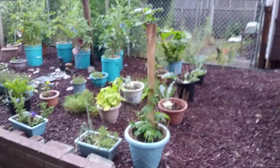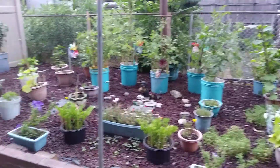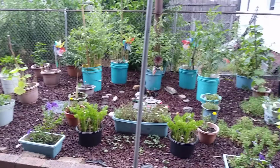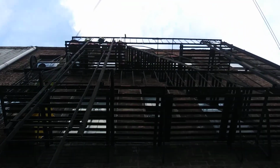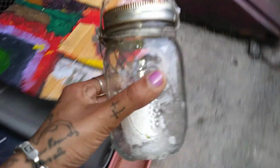So here's a quick view of the garden as of right now. Step aside, Spiky. I'm debating if I should put the mulch now or wait till tomorrow or Friday when I'm off again. And then this little jar with a candle, I had it hanging from my fire escape all the way up there on the top, and it fell and didn't break. So I'm wondering, did it hit one of the cats perhaps? Maybe it hit this and then fell and it broke the fall. I don't know.